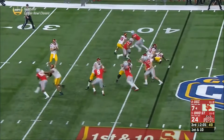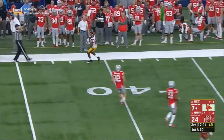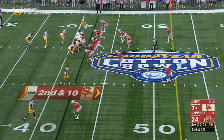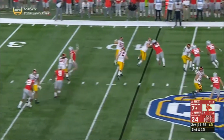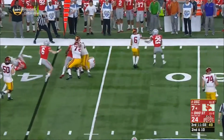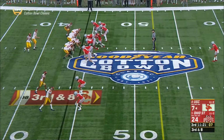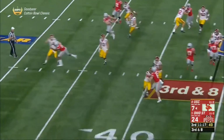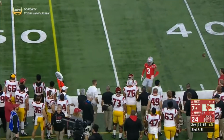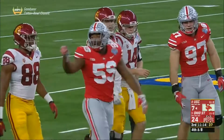Here's a play action pass, and Darnold is looking downfield. Floats one to a wide open Burnett, and he missed him. Incompletion. There's a screen, caught by the tight end, Tyler Petit, and he only picks up a couple of yards. Another blitz, a rollout for Darnold, off his back foot to the sideline. Incomplete. So it's a three and out for the Trojans after they get the takeaway on downs.